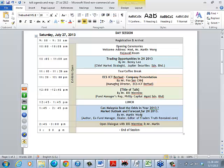In there, can Malaysia beat the odds in year 2013? A bit of market outlook and a forecast for the second half of 2013, where the year end is likely to end. Okay, and then we just have a 15-minute open dialogue between the audience and Bill and myself, and we probably close up at 3 o'clock. We will stay around for the audience for another hour or so, just to chit chat and talk.